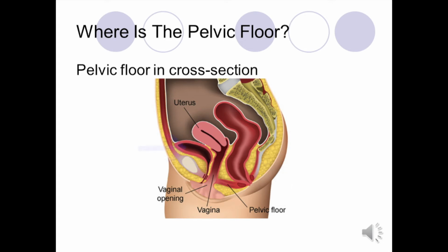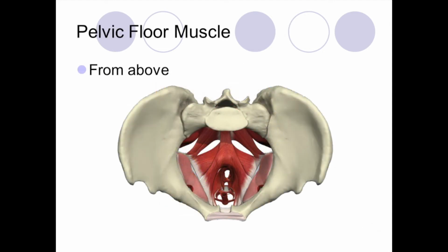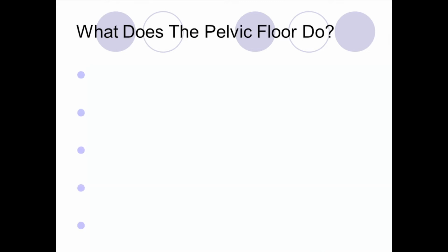Your pelvic floor muscles support your bladder, womb or uterus, unless you've had a hysterectomy, and the bowel. These muscles help you to control your bladder and bowels, and they also help with sexual function or pleasure. It's therefore vital that you keep your pelvic floor muscles exercised and healthy. This slide just views the muscles of the pelvic floor from above. The pelvic floor muscles have 5 functions.